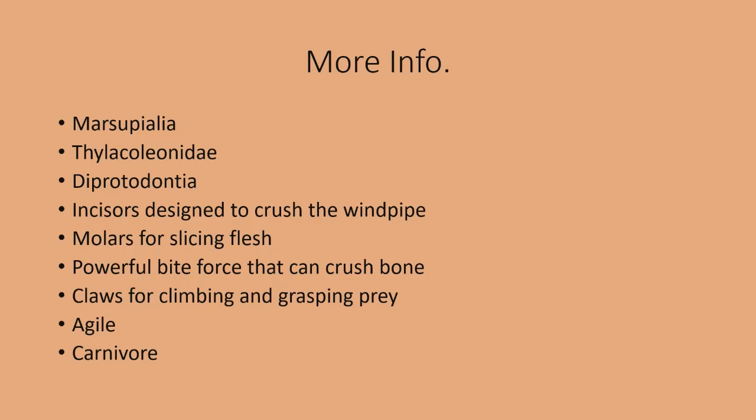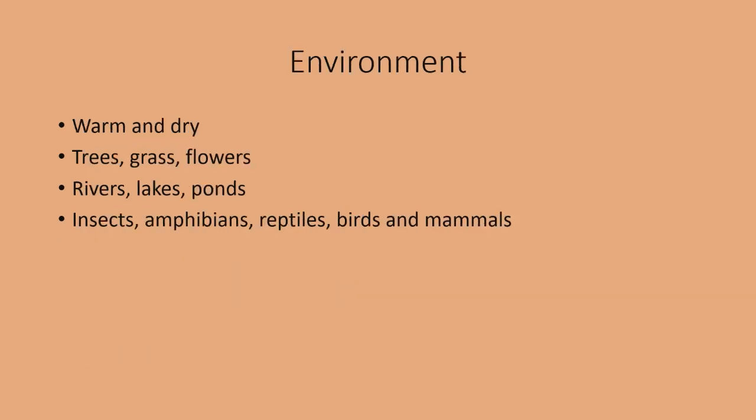And this animal would be incredibly agile. It would have the agility of a cat, but it is not a cat. Like I said, this is actually a marsupial. And of course, this animal is a carnivore, so it would be able to eat meat.